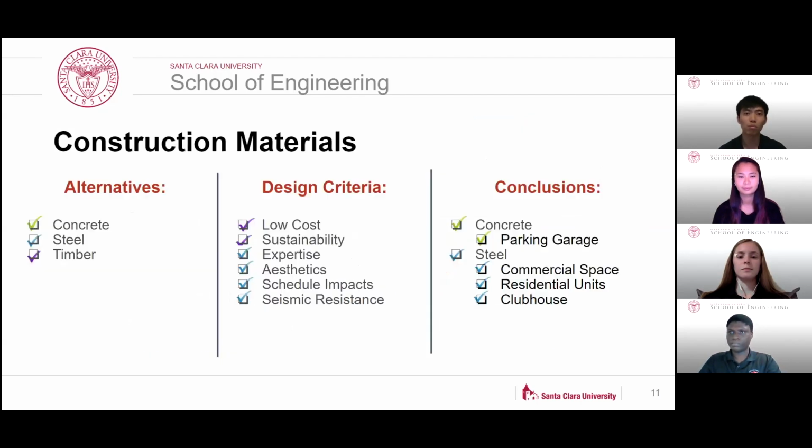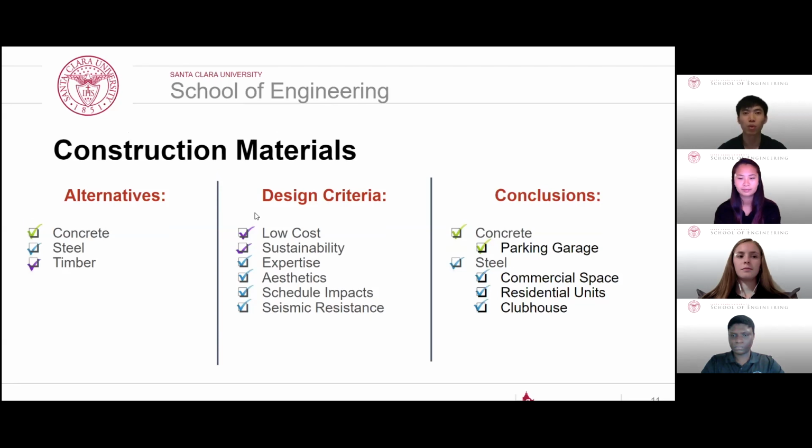event of an emergency. An alternative analysis of 3 different construction materials, concrete, steel, and timber, was conducted. The design team created a list of criteria and a ranking system to justify which materials to use to design and build this new development for Santa Clara University. Timber is the typical material used to construct residential developments, but after applying this alternative analysis, steel was determined to be the best primary framing material, with the exception of using concrete for the parking garage. This decision was mainly due to the team's design expertise and the need to have long-spanning members throughout the building.